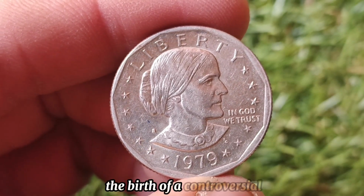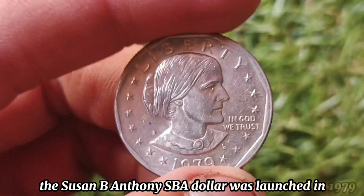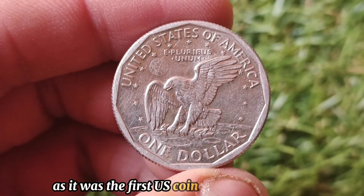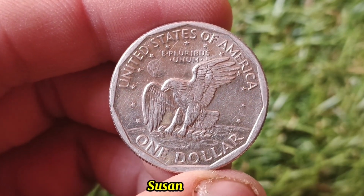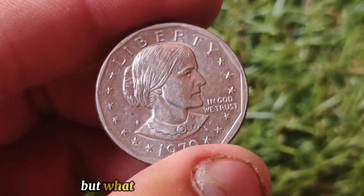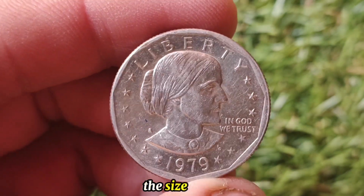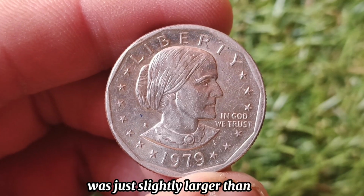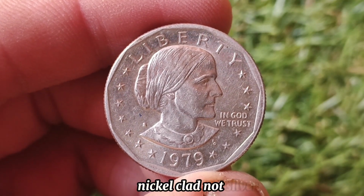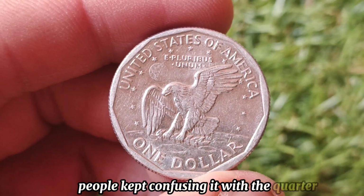The birth of a controversial coin: the Susan B. Anthony SBA dollar was launched in 1979, a historic moment as it was the first U.S. coin to feature a real woman, Susan B. Anthony, a leader in the women's suffrage movement. But what was meant to be a celebration turned into a controversy. The size of the coin was just slightly larger than a quarter. It was silver-colored, made of copper-nickel clad, not silver. Most importantly, people kept confusing it with the quarter.